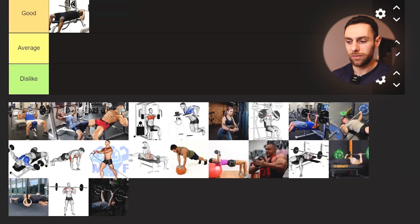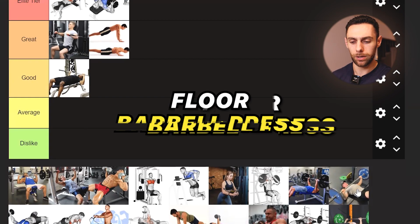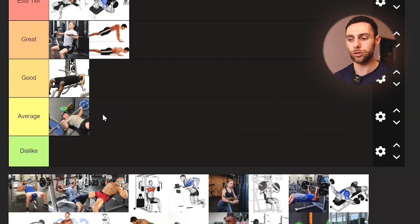Now let's move on. We've got, looks like, one more flat pressing movement here, one or two. So this one I'm gonna go to is a floor barbell press. This one, I'll be honest, I don't love. I'm not gonna put it in the dislike tier. I'm not gonna put it at the lowest tier, but I'm gonna put it in the average tier, because you absolutely can strengthen your chest and build some muscle doing it.